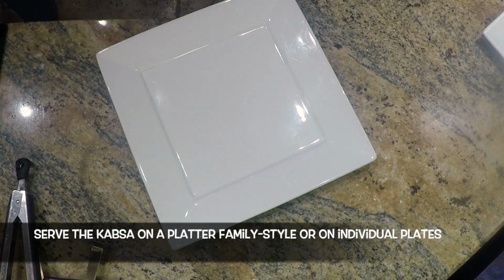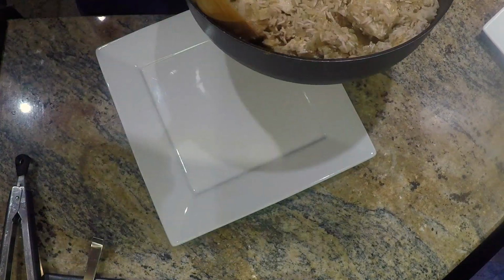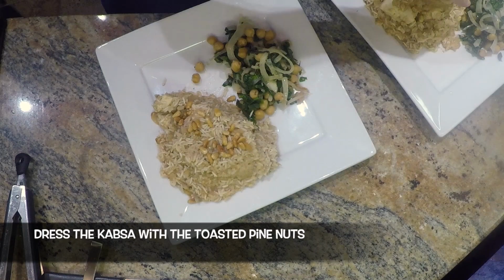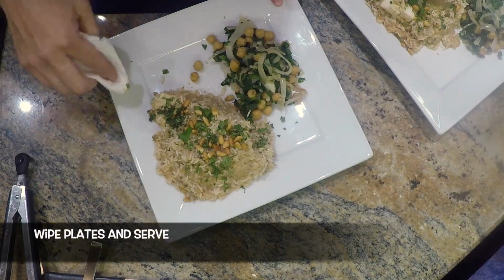You may serve the kabsa on a platter family style or on individual plates. Plate servings of the kabsa, plate servings of the spinach, dress the kabsa with the toasted pine nuts and chopped cilantro, wipe plates and serve.